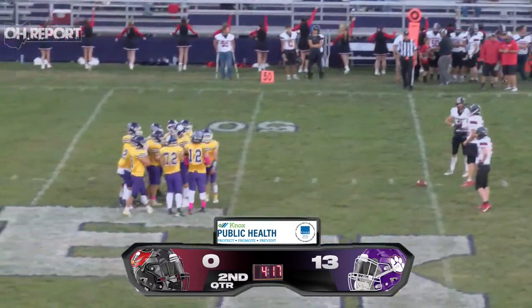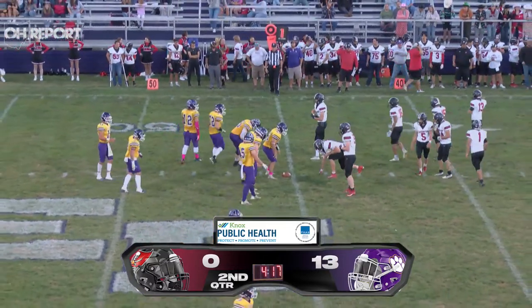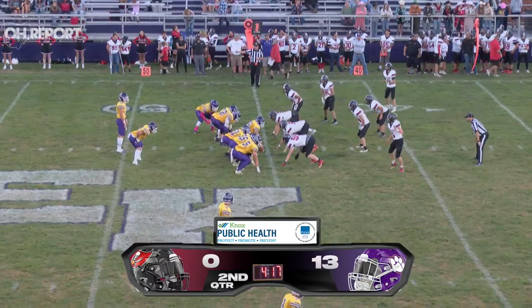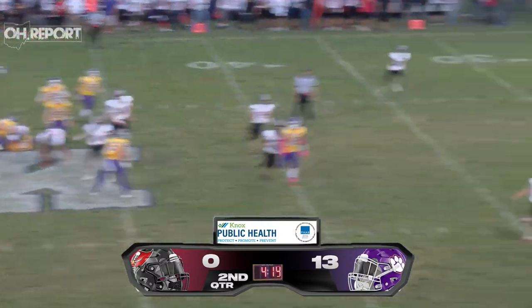Well, if you're the Bulldogs, you're going to absolutely love this, because now that just means that your offense has less of a field to cover. They're going to stay fresh for a little bit longer. If you're Cardington, though, you really need to figure out how to kick your defense into overdrive.